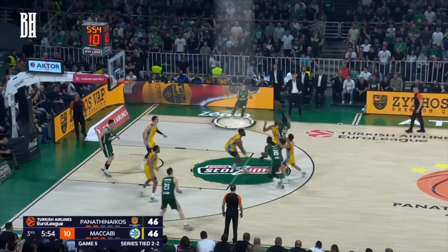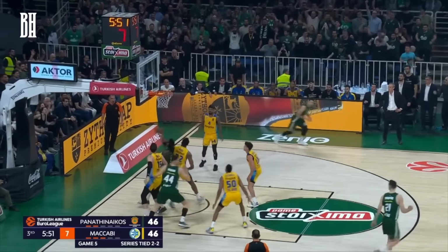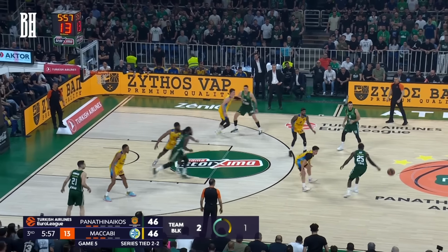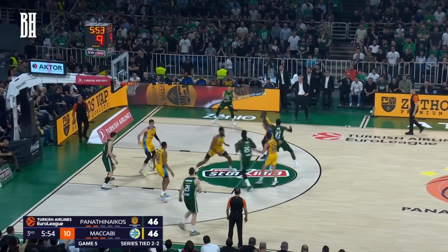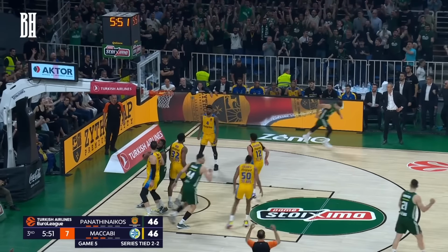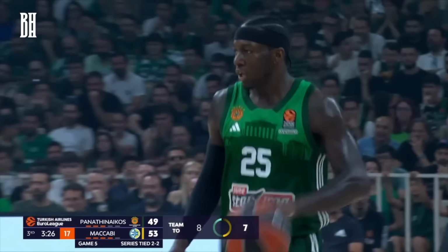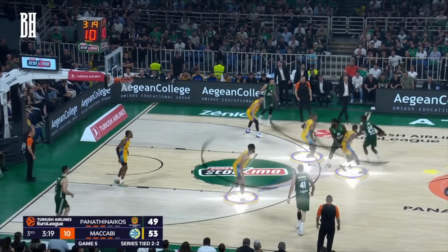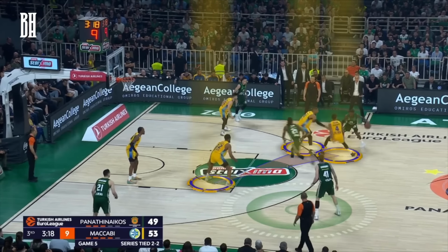Watch here as Maccabi's defense prevents a middle drive from Nunn, forcing him to kick out to Sloukas for the open 3. Here, Nunn punishes Nebo's high tag on Lesort, finding Juancho, who makes the long 3.